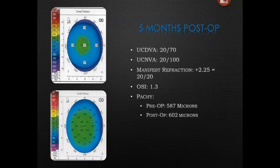And at 5 months out, she's continuing to migrate towards hyperopia. You can see that she's at +2.25 now. And we're starting to see a thickening on the pachymetry. On the topography, her pre-op was 587 microns. Post-op now at 5 months, she's at 600 microns. So you're starting to see some thickening of the cornea, which is causing that hyperopic shift, which is most likely below the inlay.